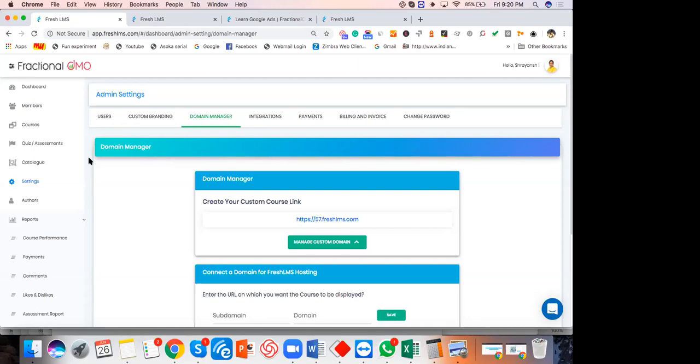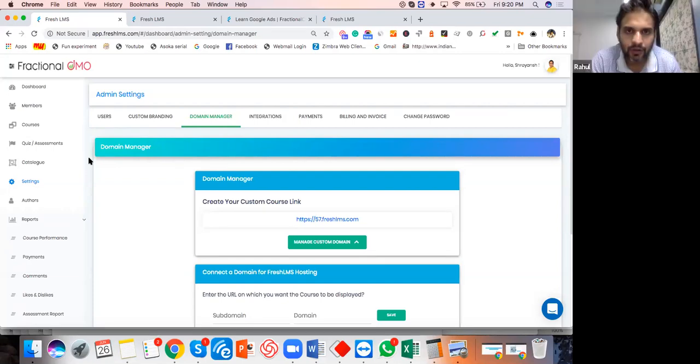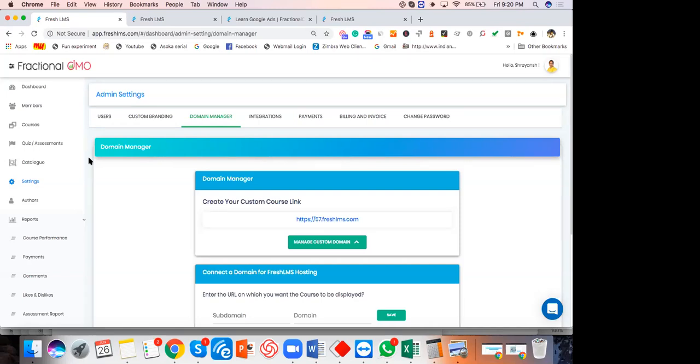Can an on-screen link be added to a video? Yes, so as I answered earlier, we are adding a feature of a link to the text box, so that you can add a link which can be navigated within the platform or taken out. Awesome. That one came in a couple of times, so I'm glad that got answered.